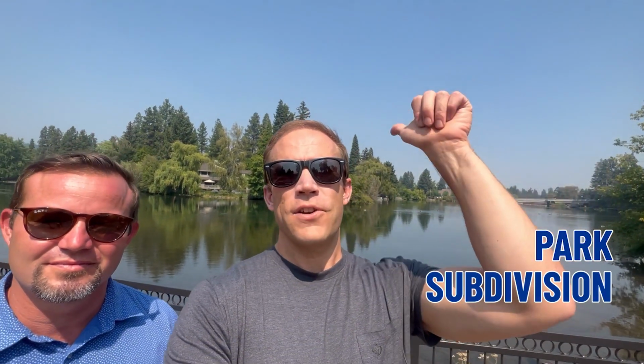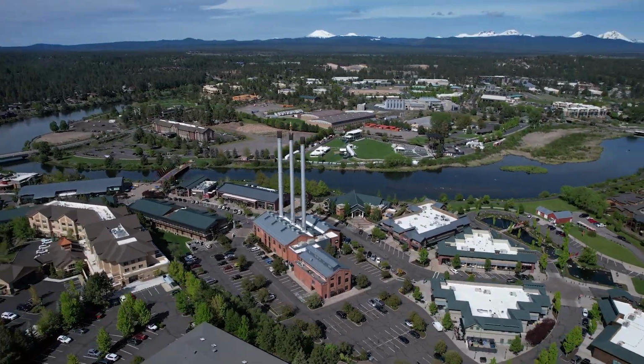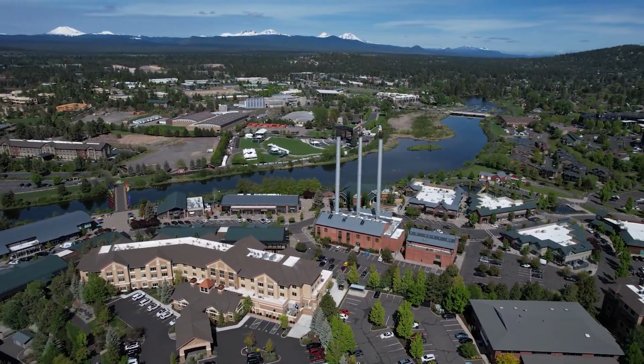But we're gonna be checking out the downtown area, the park, the subdivisions behind us. That's River West behind us. And then we have the old Bend neighborhood right in front of us. Downtown, like I said, is to my left. The old mill district is just a few blocks away straight ahead. So if this video sounds like it's for you, stick around. We're gonna be getting after this tour right now.